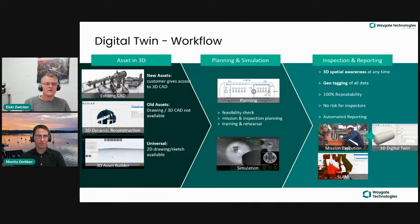In order to start, you need to have the asset in 3D. There are three ways of getting to this. The first option is you have the data already in 3D. You can use existing CAD data and load this into 3D log. The second option is you have assets without any drawings or 3D model, but then we have capabilities for what we call 3D dynamic reconstruction. We can have a look at this small movie, giving an insight into this.